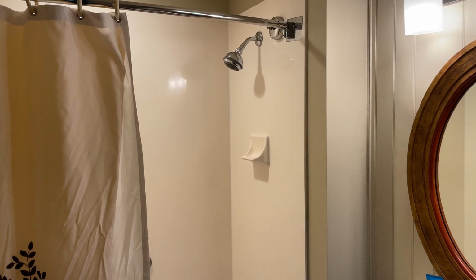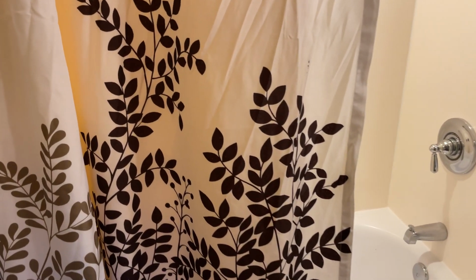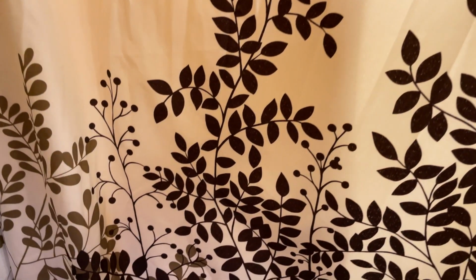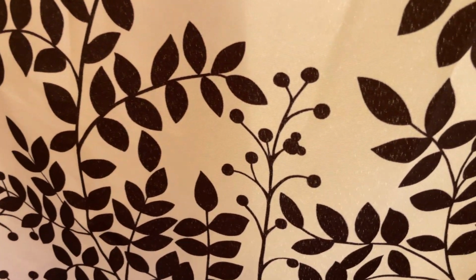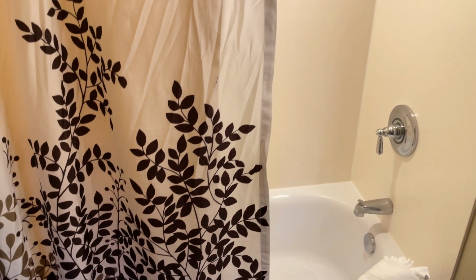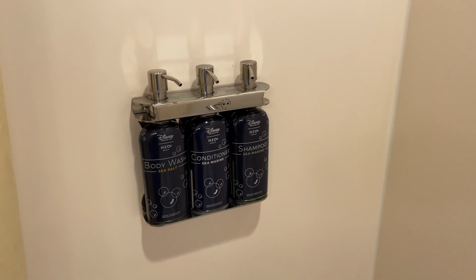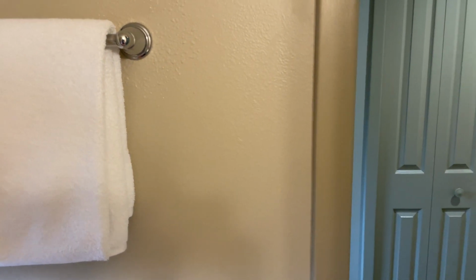You can see it is just a fixed shower head in there. And then on the shower curtain, if you look carefully, you may find a couple little hidden Mickeys throughout. There are several on here. Worth taking a second to go and look for those. Always lots of fun to find hidden Mickeys. And then here in the tub, we have refillable shampoo, conditioner, and body wash. Now heading back out into the main part of the room.